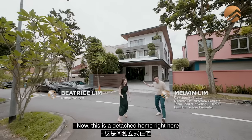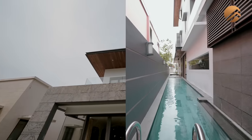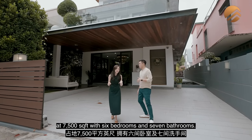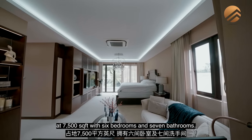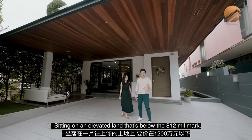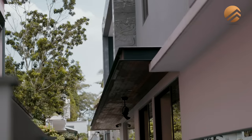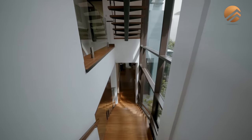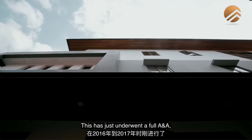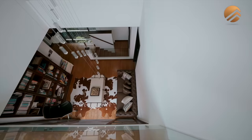Now this is a detached home right here in the Upper Bukit Timah landed enclave. Detached, it has been fully maximized in terms of its build up at 7,005 with 6 bedrooms and 7 bathrooms, sitting on an elevated land that's below the $12 million mark. You've got everything that I want that allows you to move in straight on. It has just underwent a full A&A just back in 2016 to 2017.